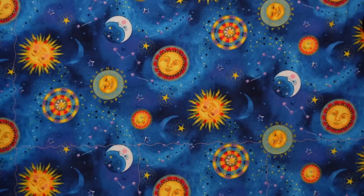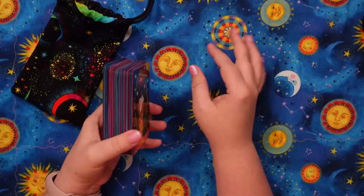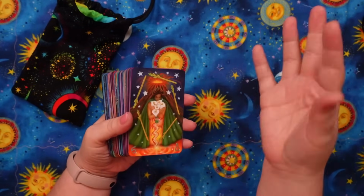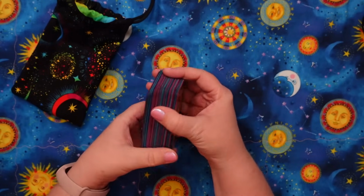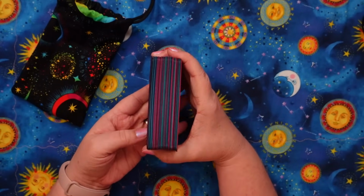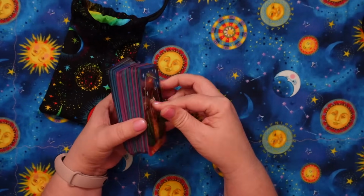All right, next up on the pile is the Star Tarot. My copy is from the first edition of the Star Tarot. This is a Schiffer publication, and it was glossy. It had giant borders. I trimmed mine down. This is a hand scissor trim. I can tell. I edged the deck in colors that pulled in all these galaxy shades.